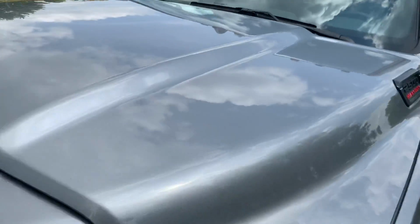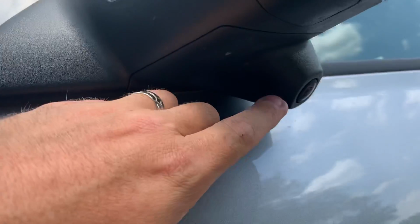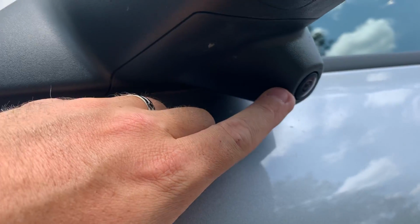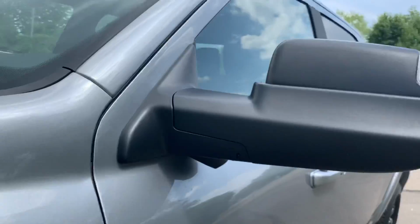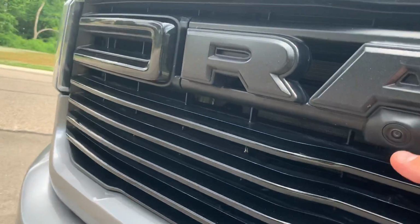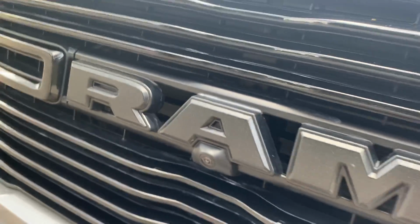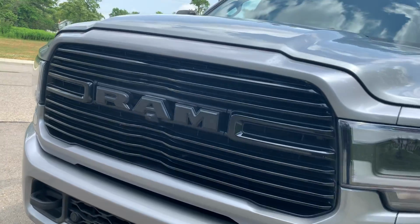Close this down. This truck has so many options. Look, it has a 360-degree camera system. There are cameras underneath each mirror. These are towing mirrors. Of course, there's a camera right here underneath the A in the Ram logo in the front.